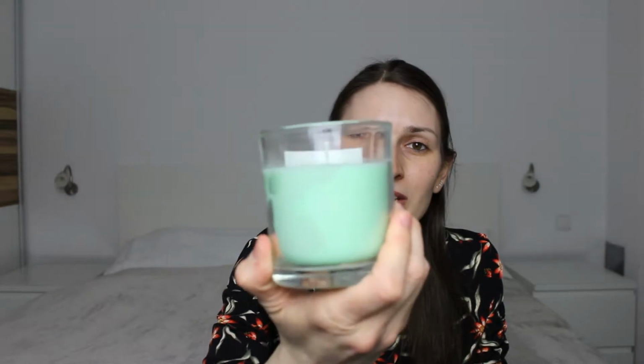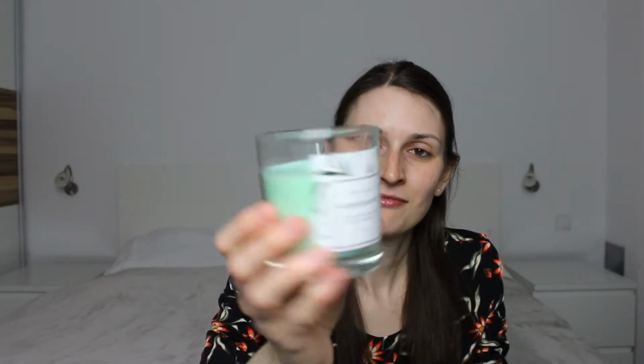I saw this and there has also been a scent diffuser, but I thought, okay, it's going to be a little bit hard to put this into my suitcase and not get it damaged during the flight. So I got the candle with the same scent. It already smells like a garden after summer rain. It's a minty green. And oh my god, I love this smell so much.